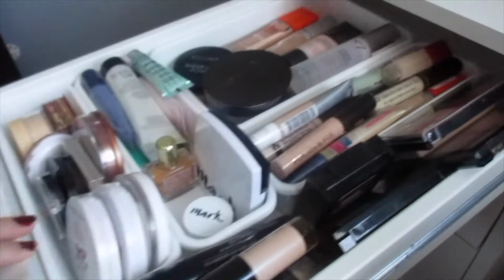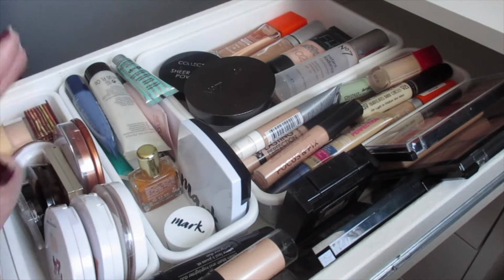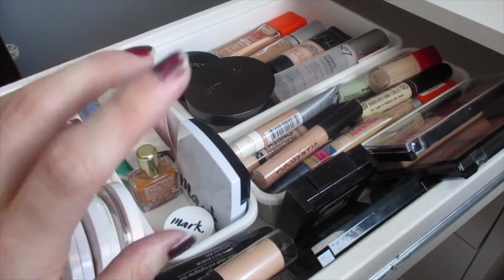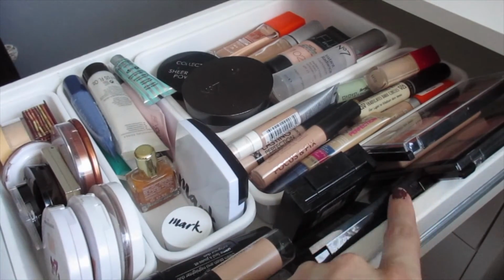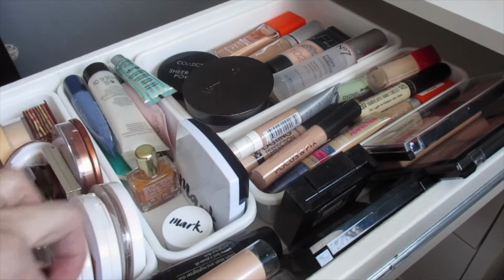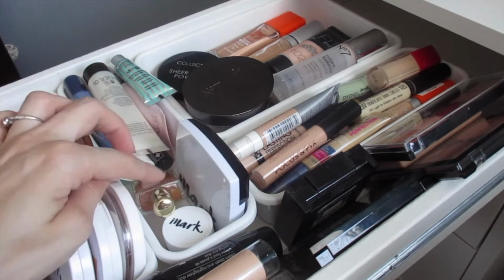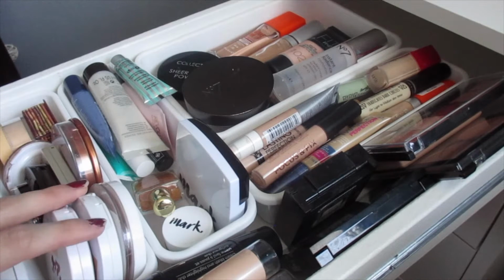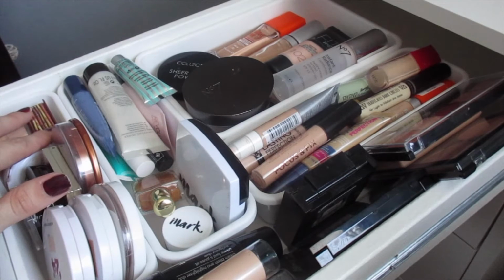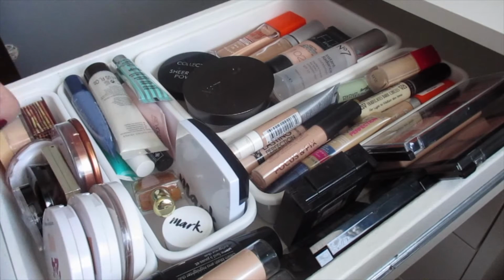So in this drawer, I just have all my base makeup, etc. So I have like my foundations, my liquid concealers and colour correctors. I also have some contour palettes down here, a few liquid highlighters and just some setting sprays. I then also have primers in this divider, and then I just have powders and bronzers, blushes, etc. So I think I'll do the foundations first and then I'll just work downwards.